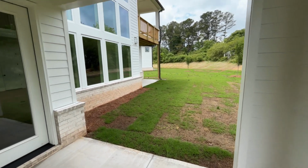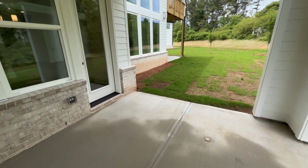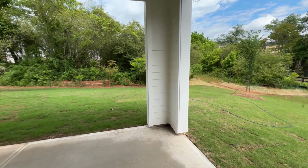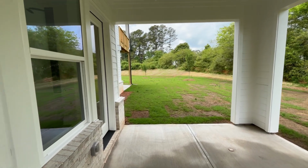Or you can just say, you know what, I got a deck out there, got a concrete pad over there coming off that downstairs bedroom. I got this concrete pad. That's enough, I'm all right. So, your house. I just wanted to give you a layout of what the backyard looks like here. Now we have looked at house number one. Let the tour continue.